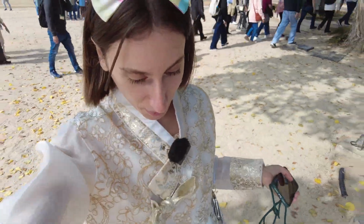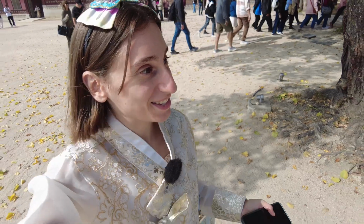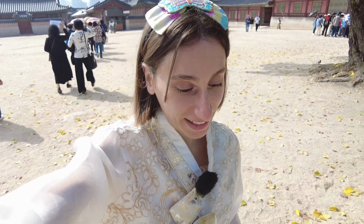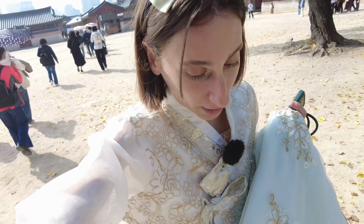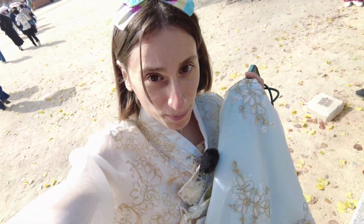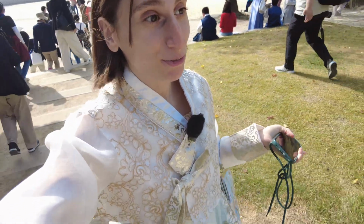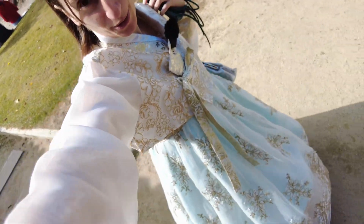Our next stop is the Bukchon Hanok Village, which is the one that was featured in my first video, but now I'm excited to go back now that I've been here for a month and see if I see it differently, if I now understand things a little bit better, and also this time I look much prettier with my new haircut and my hanbok.